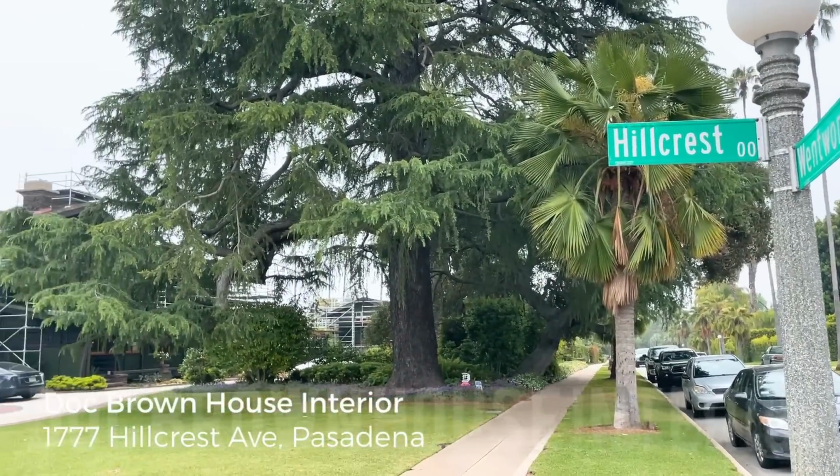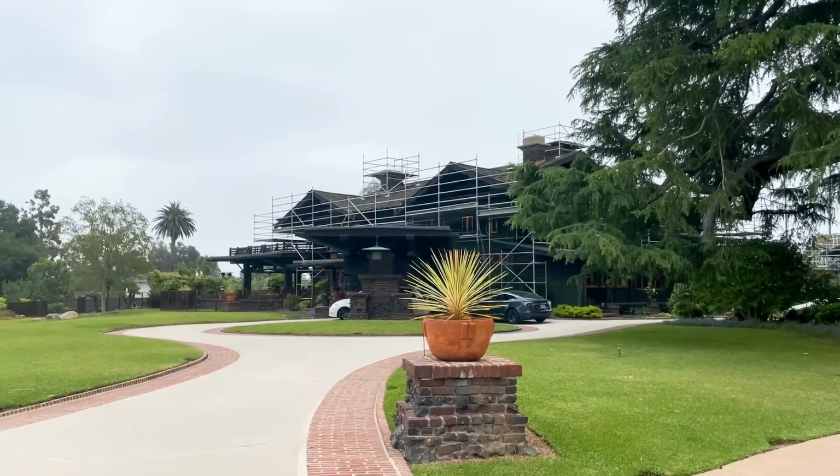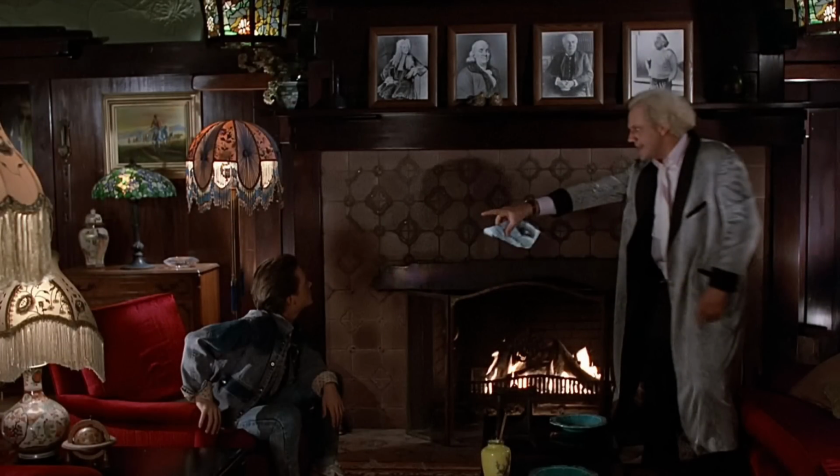And here I am at the Robert Blacker house. This house was used for the interior shots of Doc Brown's house.